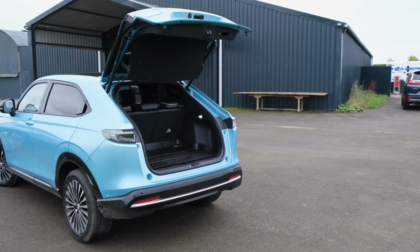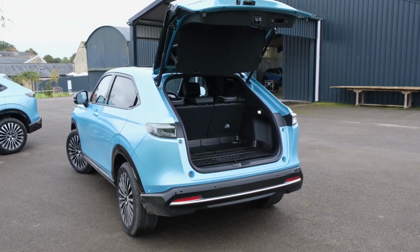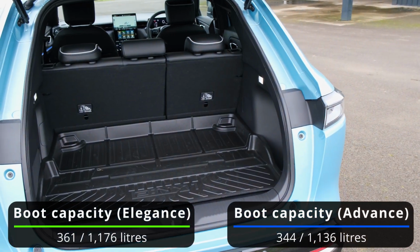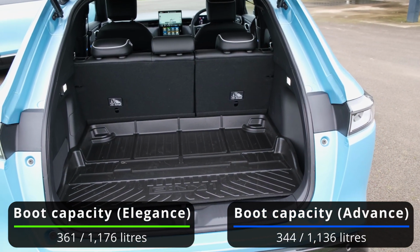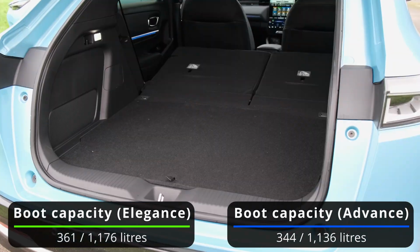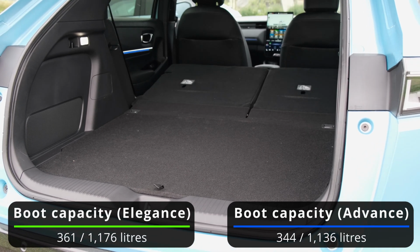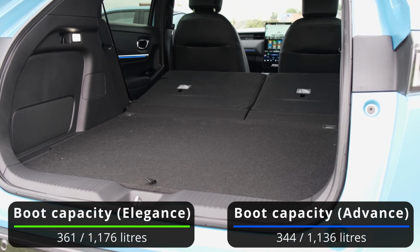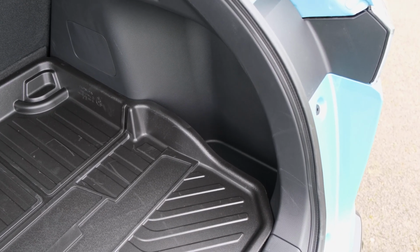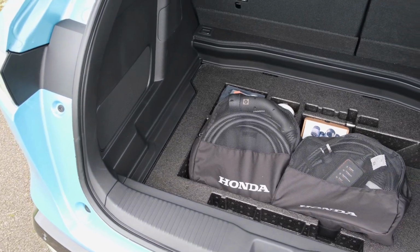Of course, when it comes to storage, we have to talk about its boot, and here it's great to see that you have got that hatchback design. There is also a power tailgate in the advanced trim. Now when it comes to the overall storage capacity, you've got 344 up to 361 litres, and with the seats propped down you've got 1136 litres up to 1176 litres. This is depending on the certain trim level that you'll go for. Now while the overall storage isn't exactly class leading, specifically if you compare it to larger size SUVs, it should certainly suffice for most consumers doing their weekly shops.